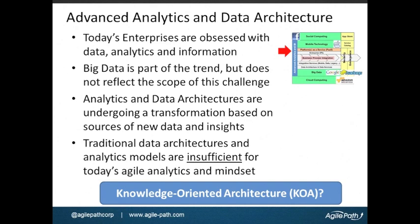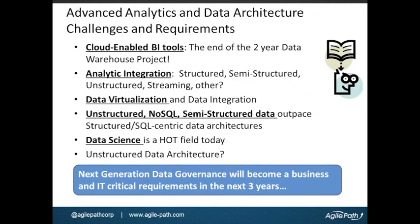The bumper sticker at the bottom offers up the idea of a knowledge-oriented architecture, which I don't know if anybody else has used that before. I just pulled it out for the bumper sticker, but in a way, we're talking about a different type of data and analytics architecture that's organized around generating insights, creating knowledge that drives a business model. And that may be something that is top of mind for some organizations.